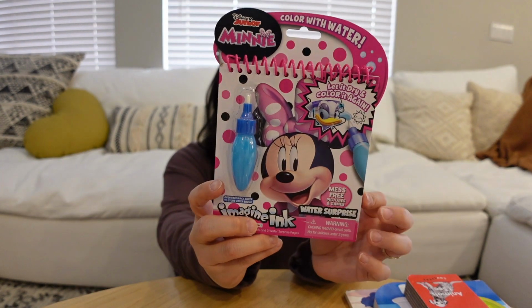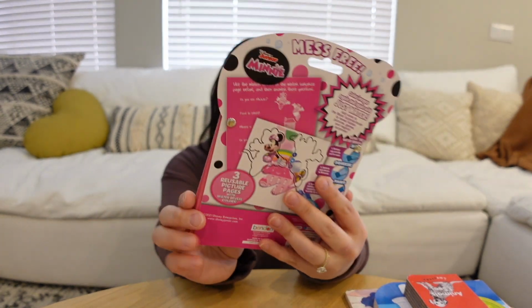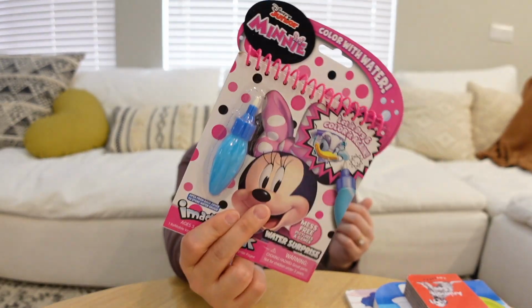I got her another kind of one of those water drawing things, but this one is different. This one she's never used before. It's the one that will dry and you can reuse it. I got her one of these because she likes the ones that you just color, like the magic marker thingy. But this one should be interesting because she can use it over and over again. So we'll see how she takes to this, but I think she'll like it. So that's another little thing.